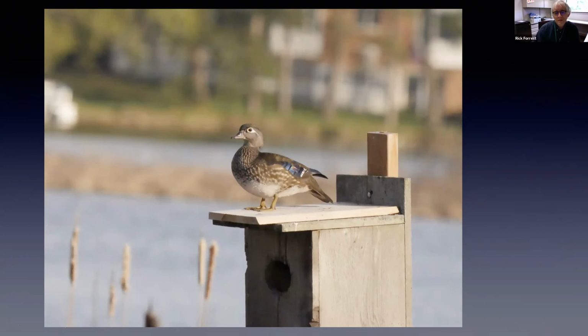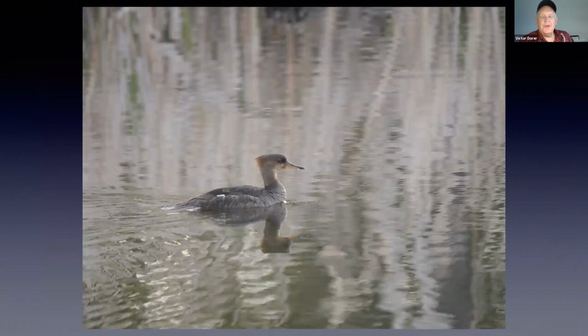But that's why I think it got used. I think they probably fledged very early in the morning, maybe before I was out there. But yeah, I would think by now the young ones would probably be in the water. Yeah, they probably are.